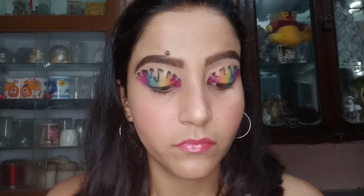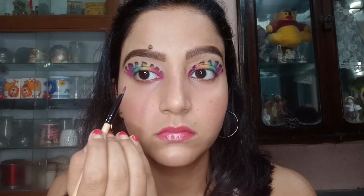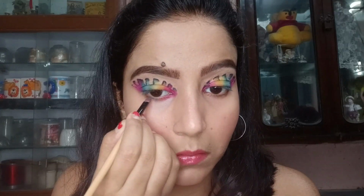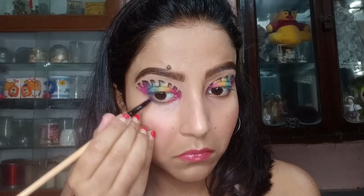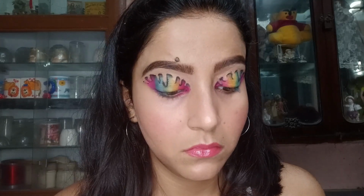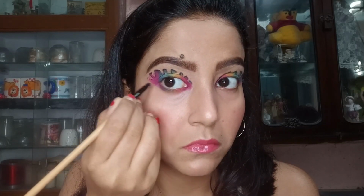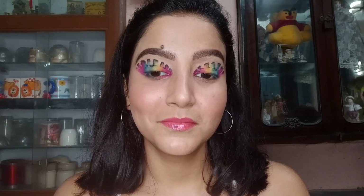And for my lower lash line, I am doing the exact same thing which I have done on my eyelids. I am just placing the same colors, red, orange, yellow, green, next to each other, which I did on my eyelid. If you have coloring kajal, it will look fabulous, but I don't have, that's why I am just placing the color. And for the outer corner, I am taking that same hot pink, and I am just joining my lower lash line with the outer corner. After doing the lower lash line, now you can see that my right side is looking beautiful, but my left side is not so much.